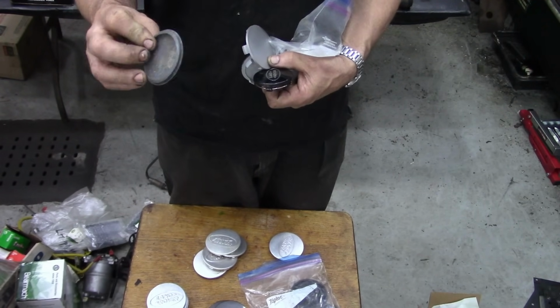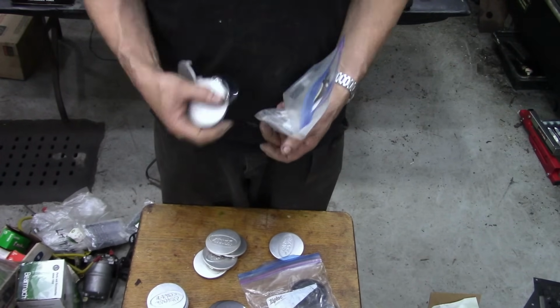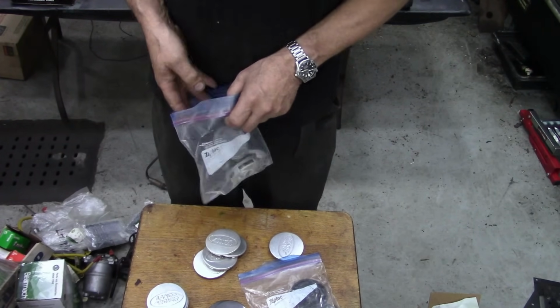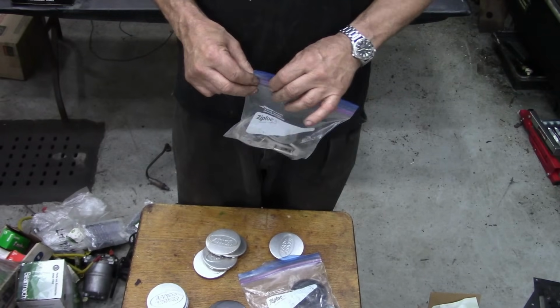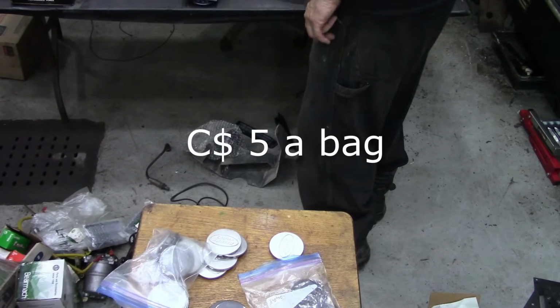Oh, I think that's the... No, that's not. That's a plug. That's not a centre cap. There's some odd ones in there. Yeah, I don't know. Must be worth $5 for a bag of odd ones. Even that black one must be worth $5.